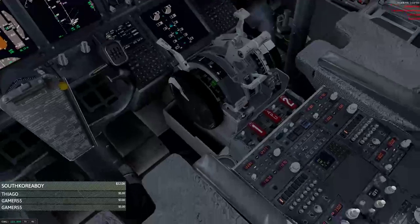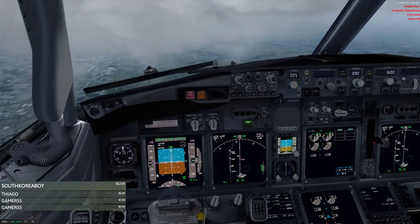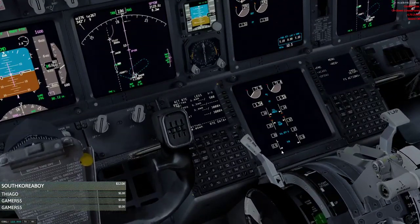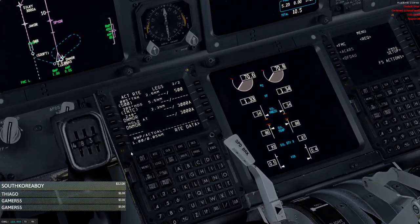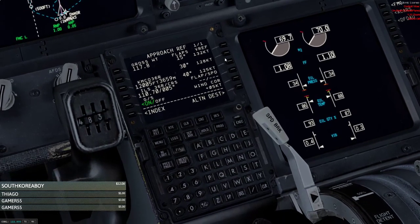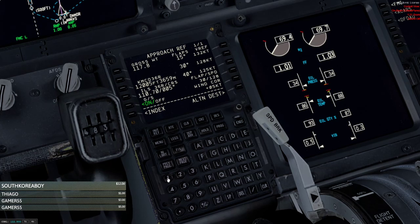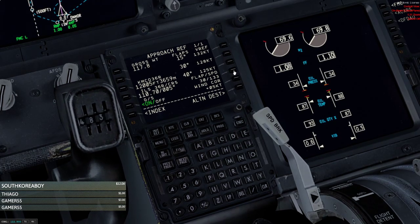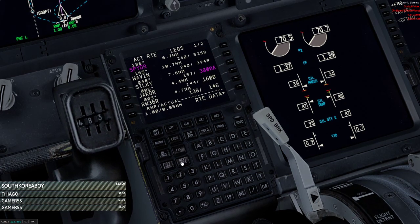Course is 005, ILS is 110.7, got that in there. Minimums are 296, so you can get that. Sorry, we already did get that. But we do need to get in here the approach reference. It's just going to be flaps 30 at 128 plus 5 knot wind is 133. And then I think that's pretty much it.